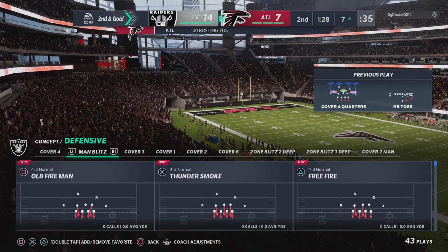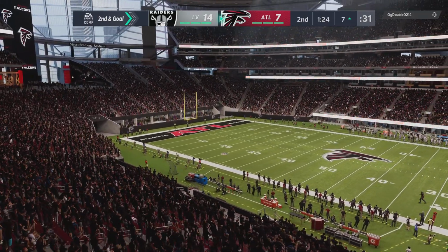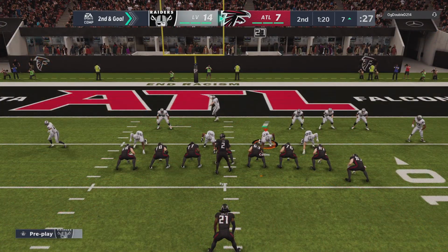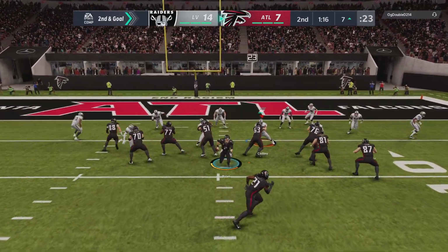2nd and goal. This drive is pretty clear. Almost feels like old school fundamentals, doesn't it? Want to impose their will on the defense. What's that, 5 straight runs? Yeah, 5 straight carries to start this drive. And like you said, the way it's working, they may just stick with it.